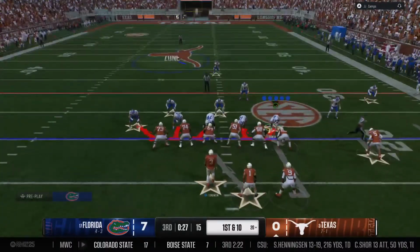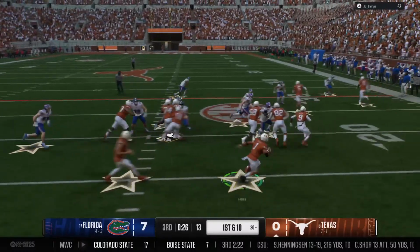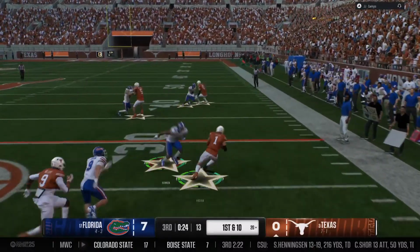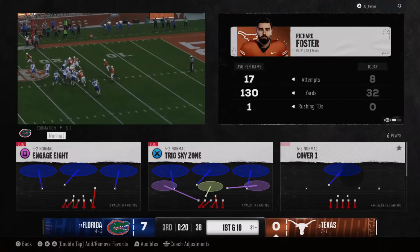Hey, why are you on the 20? Takes the field. This drive is important. Last one. And why are you on the 20? Let's see if they can get it going here. Why are you on the 20? Solid game. They'll spot the ball for 31.